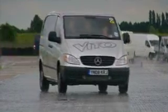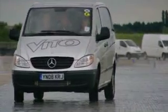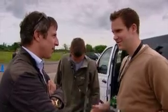So, it does a good job then, is it? It does a very good job, yeah. Good. Even on the skid pan, that was brilliant. We were trying to get it off the skid pan, but we couldn't, because it just cut the power and applied the brakes. Yeah, it's an amazing difference from with it on, with it off, total control.